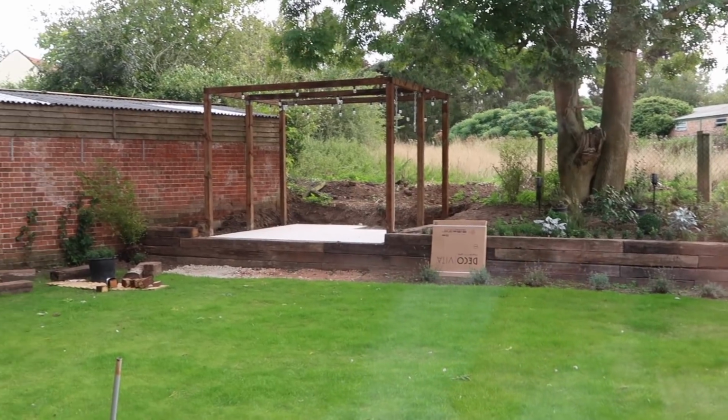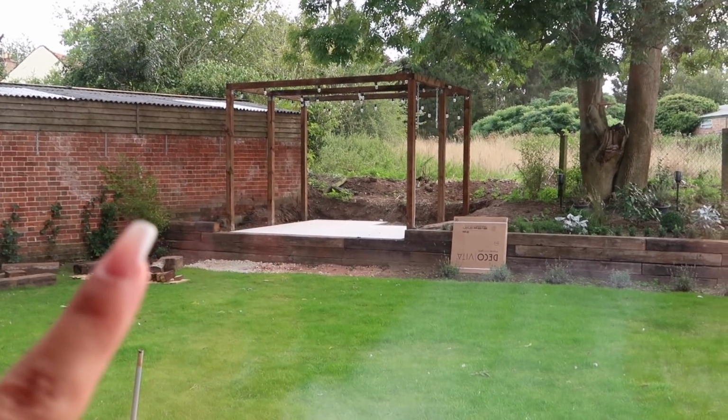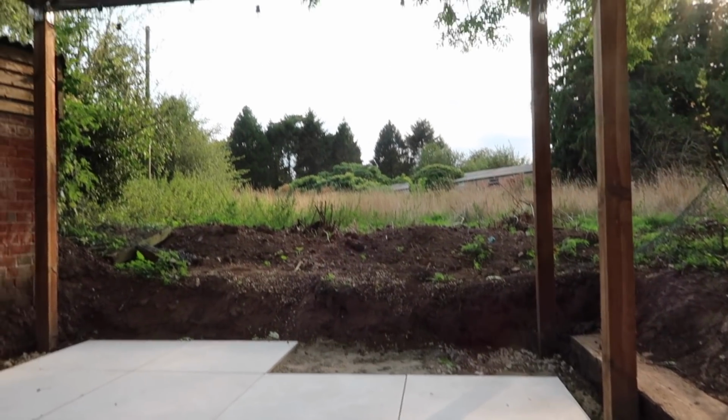Hopefully that was satisfying to some of you guys, but that was the first thing that we did. We got the pergola built, and then once that was done, we decided on some patio tiles. So I will just overlay a close-up clip of what they look like. They're porcelain tiles from Mandarin and Stone, I think it's called.